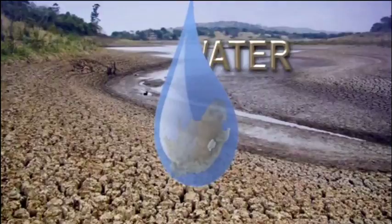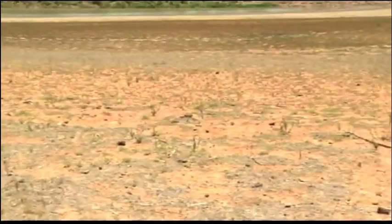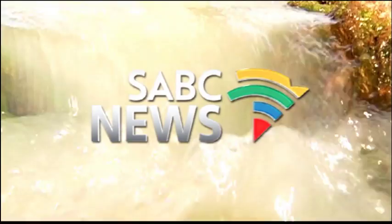Water-wise, water is an essential need. The scarcity of it could lead to loss of many lives, including livestock, plants, and much more. It requires us to use it sparingly and responsibly in times of need, failing which our taps and sanitation will not function. For more on water and weather issues, stay tuned to News Today, every Friday at 4:45 Central African Time. SABC News, making you water wise.